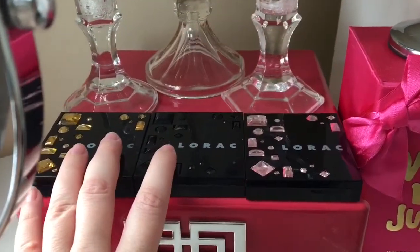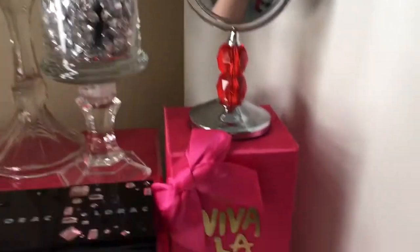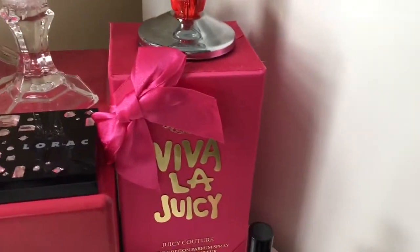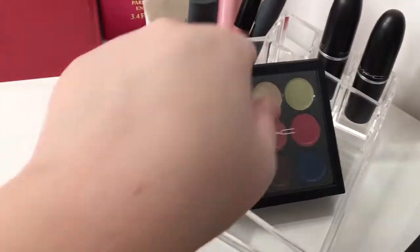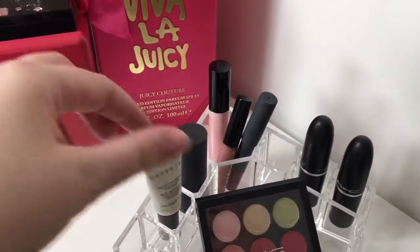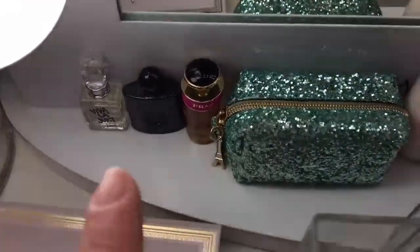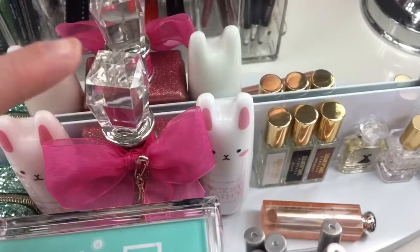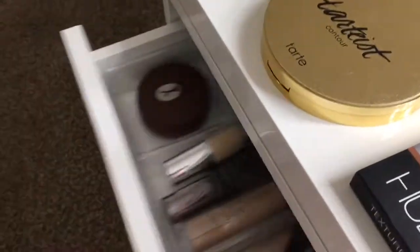And then I have these old Lorac palettes that came in a little set. They are still so pretty, but I love the packaging. Little mirror, my Viva La Juicy, that's a limited edition one that my boyfriend got me. I just love the box. And a little MAC 9-pan shadow, and a couple MAC lipsticks, a MAC lip gloss, a couple random lip products, little primer. So basically that's it for the tabletop. And then back here I have just some random stuff. Another Too Faced product, little perfume minis, and then my full size of the Viva La Juicy Rosé, and a Dior color corrector. So let's move on to drawers.